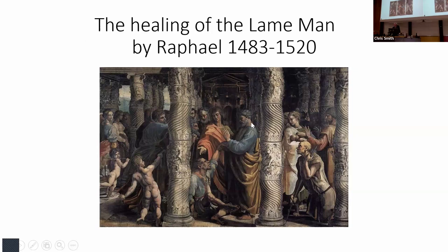So there is St. John and St. Peter outside the temple in Jerusalem, and there's somebody sitting there who has a deformity of the lower limbs. Here is one who cannot stand up, who's walking on his knees, and they are basically healing them.